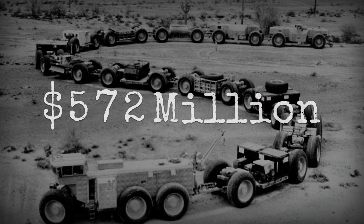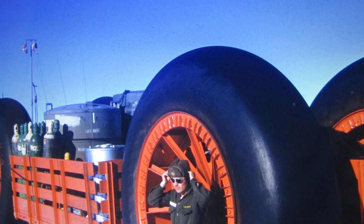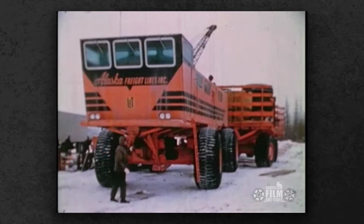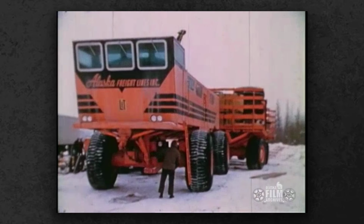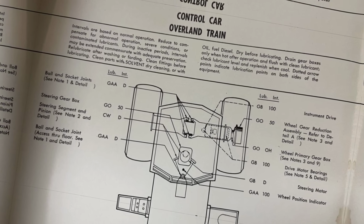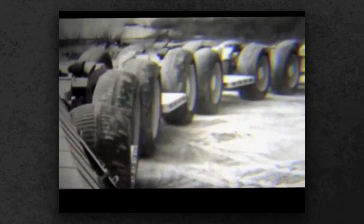The answer stretched to 572 feet, nearly 2 football fields, across 12 articulated cars, each rolling on giant low-pressure tires, every wheel powered by its own electric hub motor. 4 gas turbines, each pushing out 1,170 horsepower, generated electricity for the entire train, feeding it through a web of cables and drive systems that let all 54 wheels pull together, even over soft tundra and broken ice.